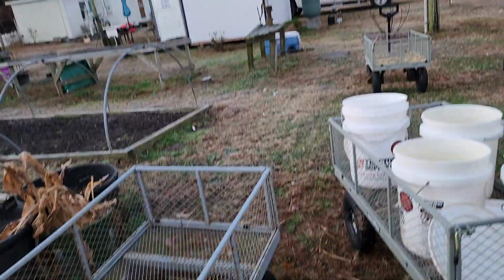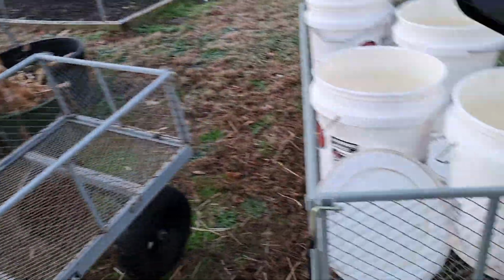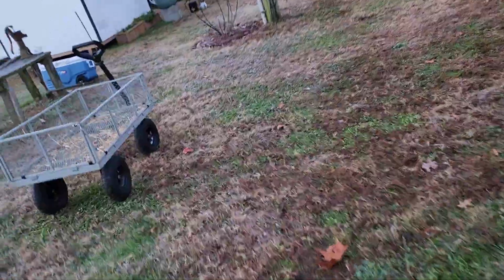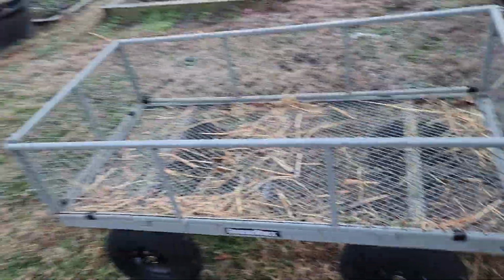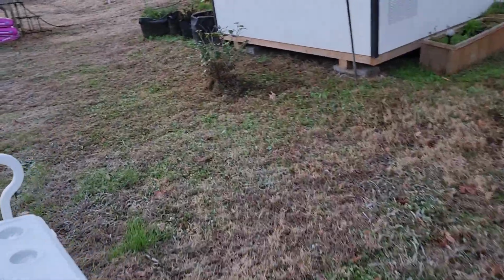You see, we got a whole fleet of wagons. One's in the morning. One has got all the feed, one's got all the water, and we put all the feed buckets up, and I'm going to go put this water wagon back around. And then that one, we were hauling hay yesterday because we got a big delivery from Southern States.